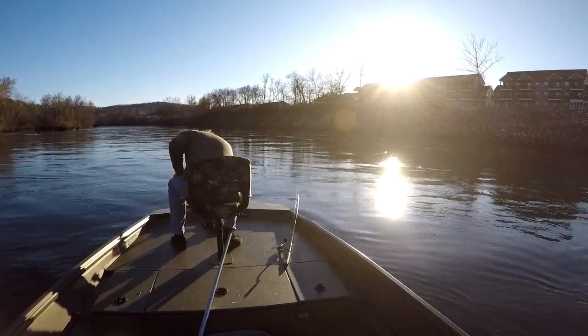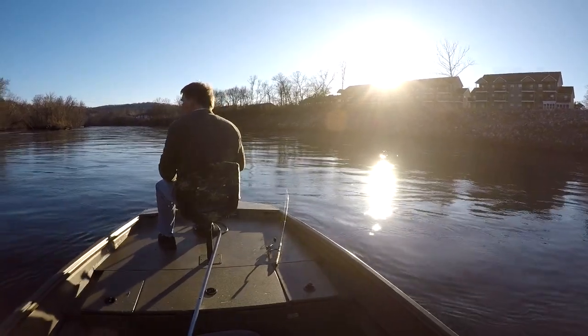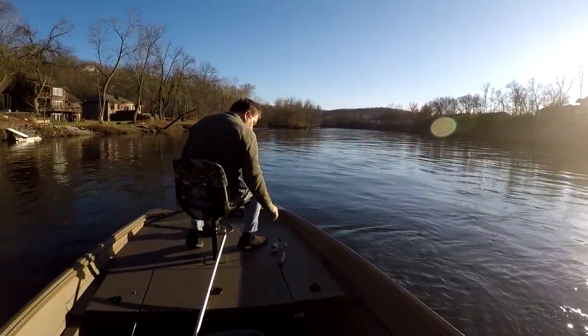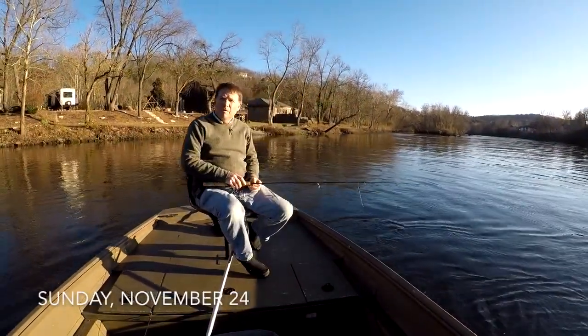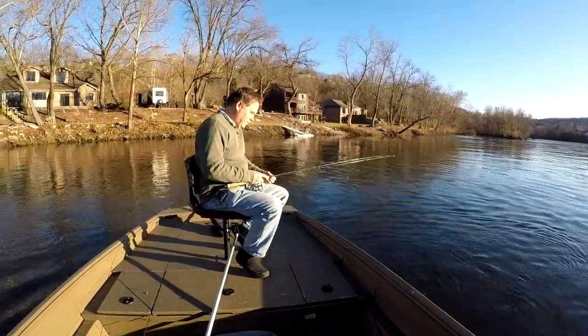I floated up here just above Fall Creek. They're running 3 units of water. It's Sunday the 24th. I've done this in a few days.